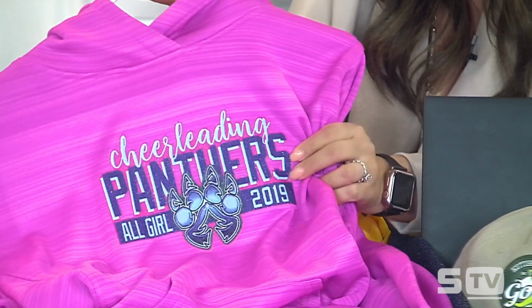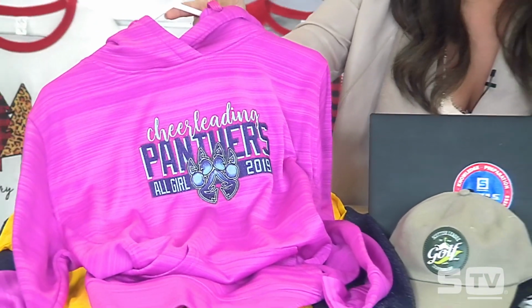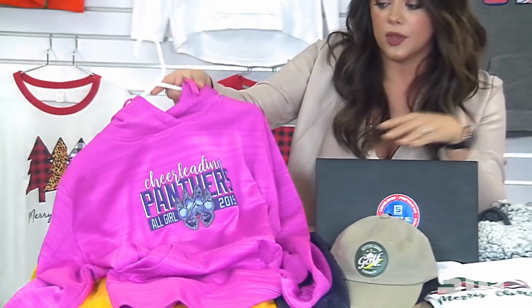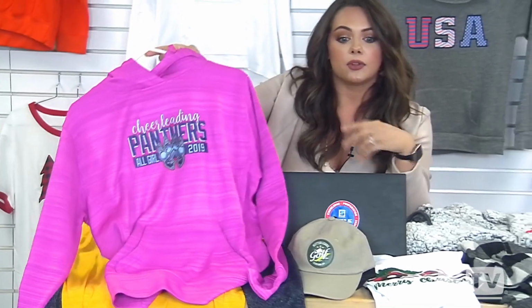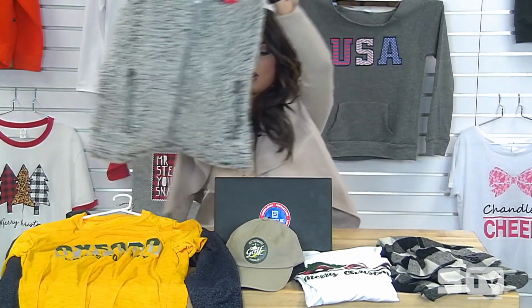So not only are you able to reach those specific niche markets like cheerleading and dance, but you're also getting those bright colors that really pop off the garment and catch a customer's eye. All right, so printable glitter is great for those dimensional products. If you're looking for even more dimension, consider the type of garment that you're offering as well.